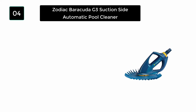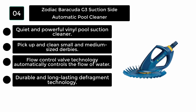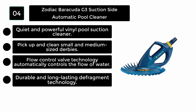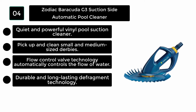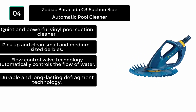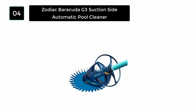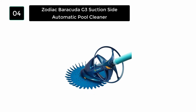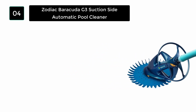Number 4. Zodiac Barracuda G3 Suction Side Automatic Pool Cleaner. If you are looking for a wonderful and powerful vacuum cleaner to clean your entire pool walls and floor, the Zodiac Barracuda G3W03000 is perfect for you. This is a very good quality automatic pool cleaner. It uses advanced technology flow keeper valves. It works well with low power pumps.